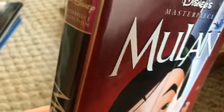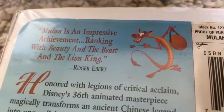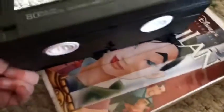Okay, next up is the Walt Disney Masterpiece Collection VHS of Mulan. Here's the front, spine, and profile of Mushu in the back. Mulan is an impressive achievement, ranking with Beauty and the Beast and The Lion King, says Roger Ebert. The run time is 88 minutes, of course. Here's the tape and the ink label, and the print date is January 5th, 1999.